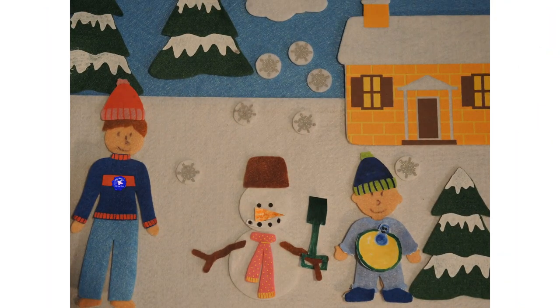Look at this picture. There is a tiny snowman on the plate. True or false? False. Look at this picture. There is a tiny snowman on the plate. True. Yes, that's true. There is a tiny snowman on the plate.